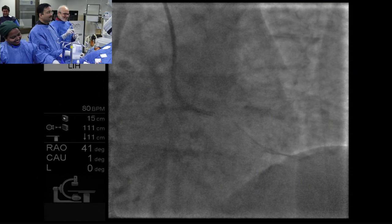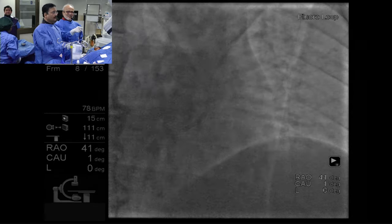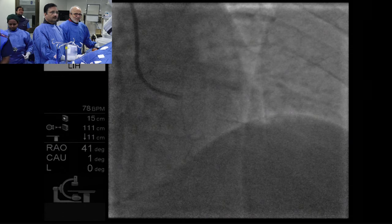This is probably the right selection of the guide, which helped us. Go to LAO. Center. RAO. Center. We have come out. As an observation, as you look at this, it is a very similar shape to the Ikari right as well. This is exactly how it would look. Shoot.